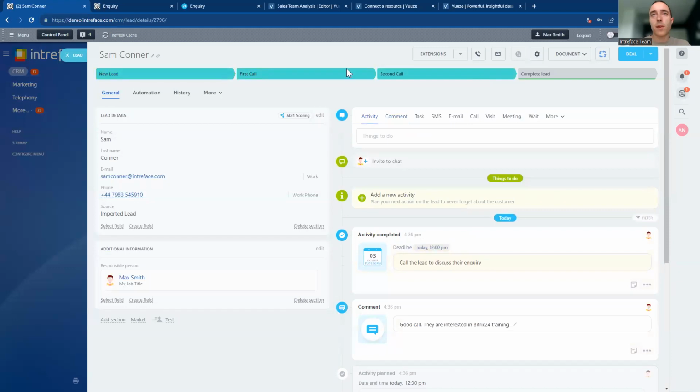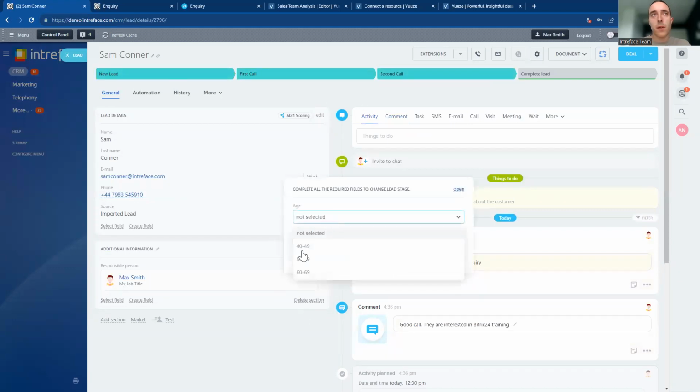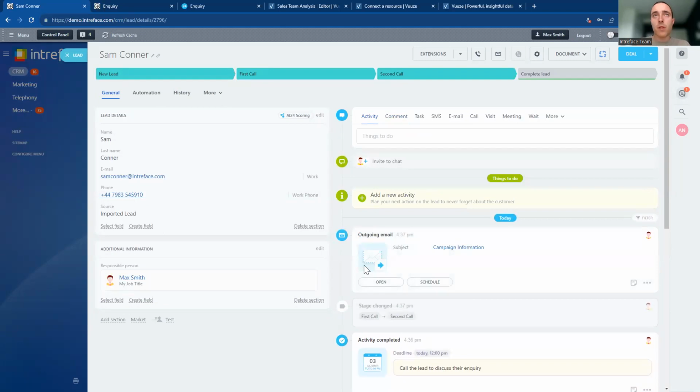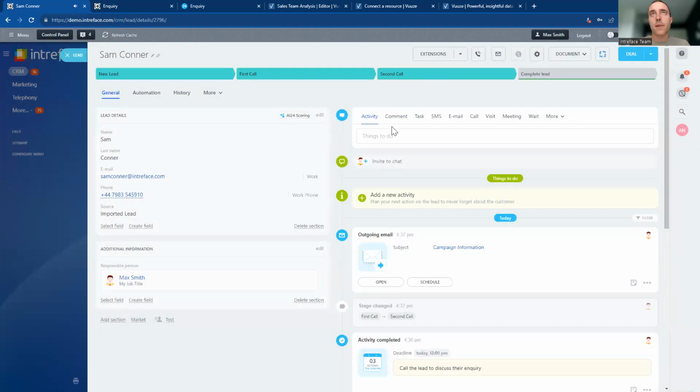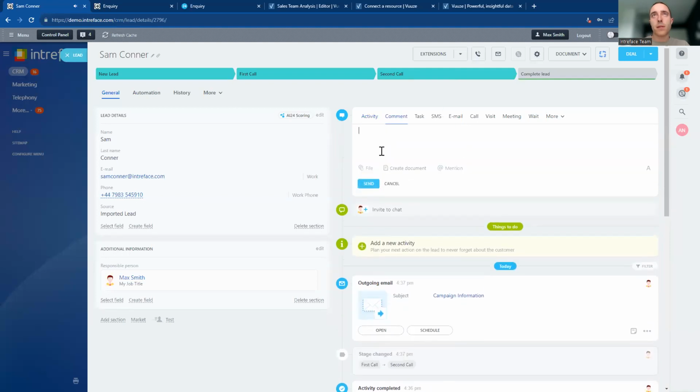We can progress through to our second call stage. We can add mandatory fields, so we may need to know some additional information about the lead before you can progress past a certain stage. So let's capture all of that information. And I'm going to have one final call. Okay, and now let's say this has been completed.